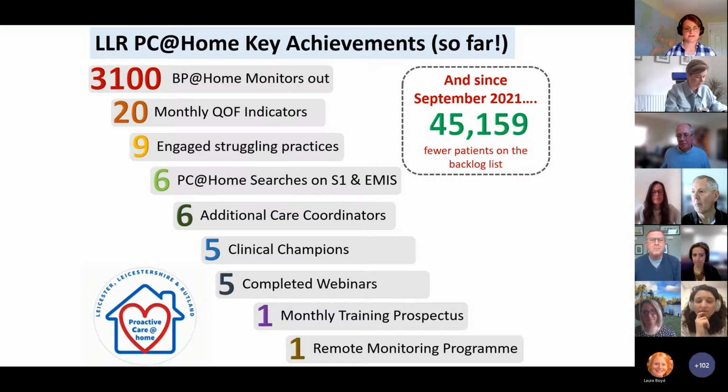So it's my job to make this happen, really, and I'm not going to go through everything that's on this slide, but it just gives a little bit of a flavour of what we've been up to for the last year. I think probably the key bits that I'll pick out, firstly, is the big box, the 45,000 patients. So since September, they are patients who hadn't been seen, who are kind of the reason that proactive care frameworks were designed, those patients that have been left behind.